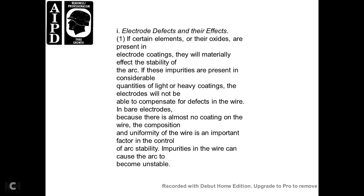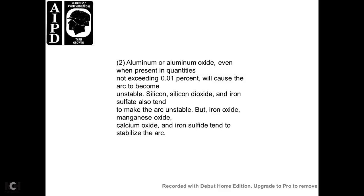Aluminum and aluminum oxide, even though present in quantities not exceeding 0.1%, cause the arc to become unstable. Silicon dioxide and iron sulfate also tend to make the arc unstable, but iron oxide, magnesium oxide, calcium oxide and iron sulfide tend to stabilize the arc.